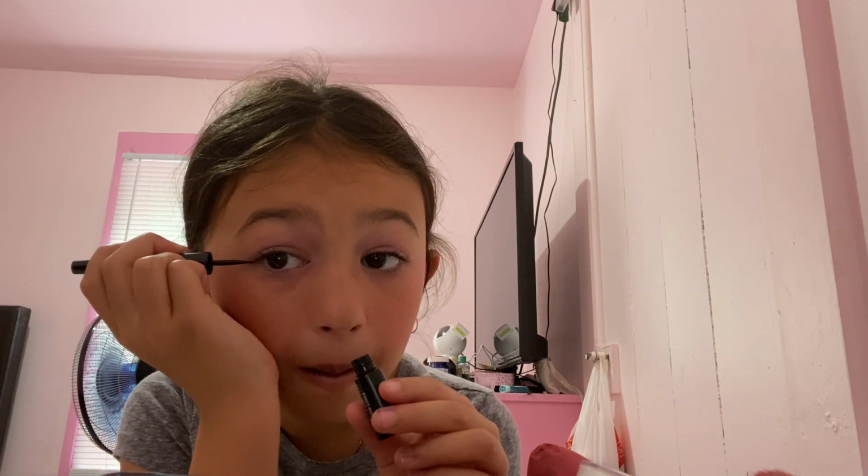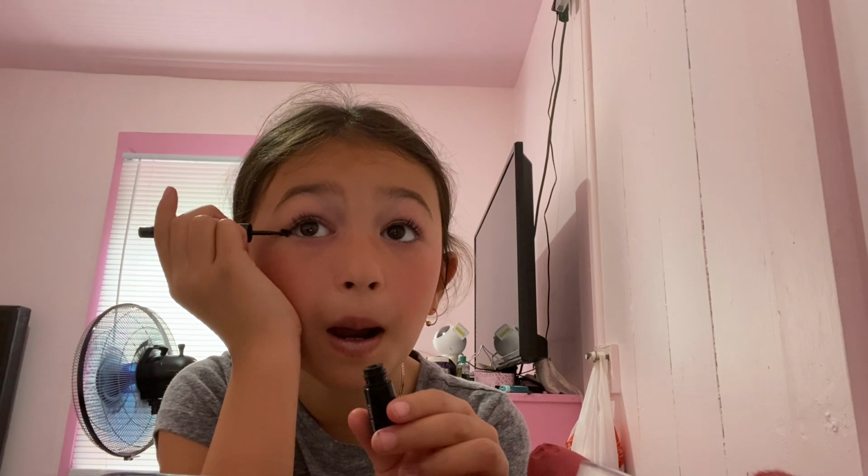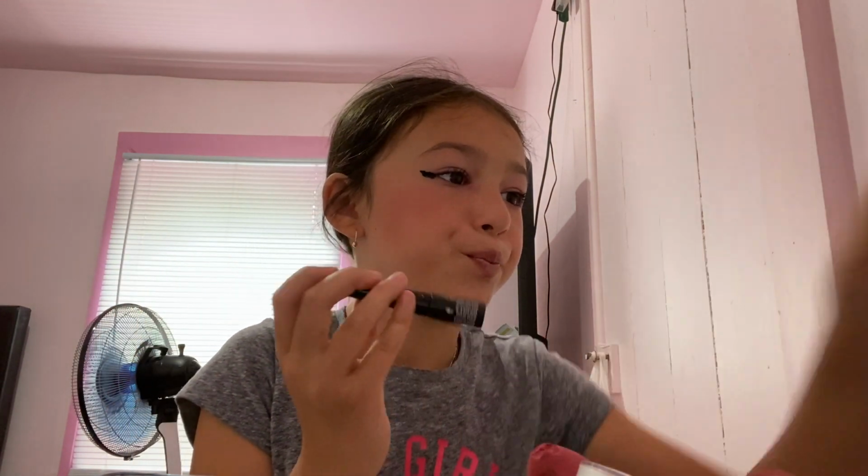Okay, so I'm like so bad at eyeliner. And I really like my makeup. Well, I always do the same makeup, and it's always like this, so I love all of them. And this feels like a little tool. Okay, I already messed up, so no eyeliner today. Okay, so I guess I'm done.